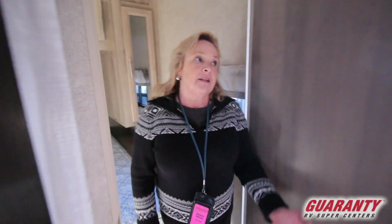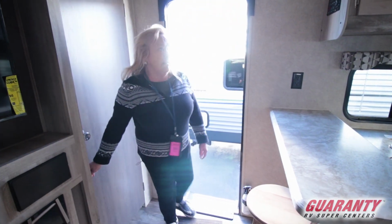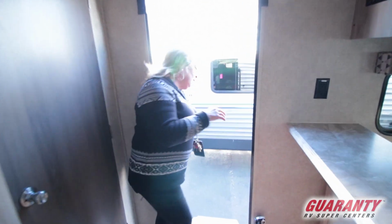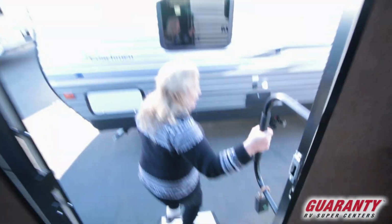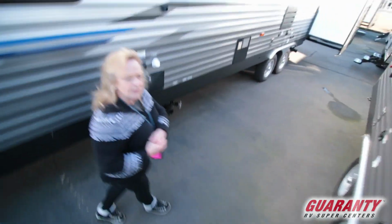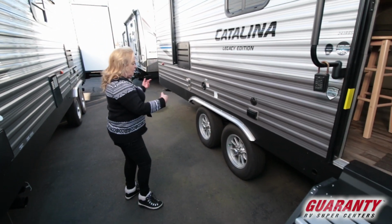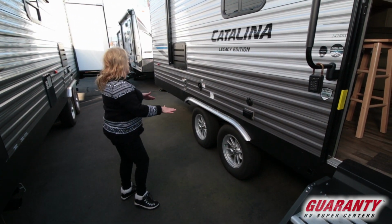So this unit is very reasonably priced. It's super well built. It has some really nice little features outside, and we'll go through that. I like the grab handle and these solid steps. Coachmen offers a Catalina starlight system, so you've got blue lighting underneath here. We've got aluminum rims, dual axle.